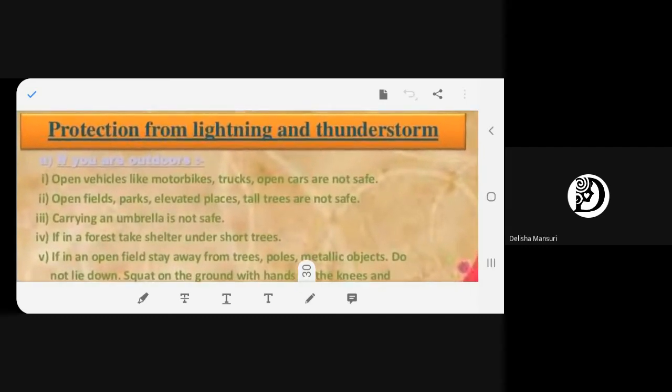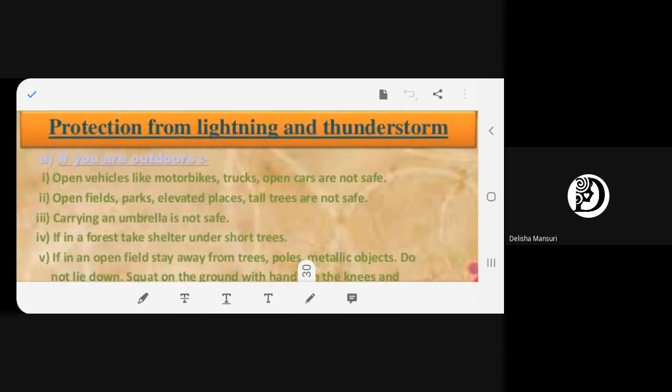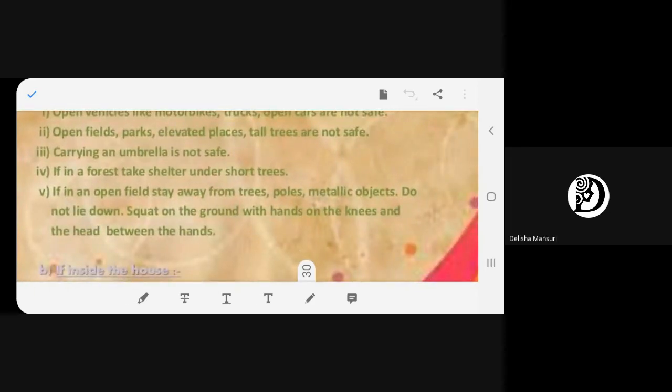Now, how do we protect ourselves from lightning and thunderstorm if you're outside the house, if you're outdoors? Let's see one by one. Open vehicles like motorbikes, trucks, open cars are not safe. Open fields, parks, elevated places, tall trees are not safe. Carrying an umbrella is not safe. If in a forest, take shelter under short trees. If in an open field, stay away from trees, poles, metallic objects. Do not lie down. Squat on the ground with hands on the knees and the head between the hands.